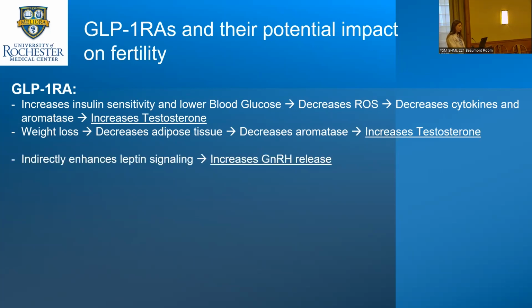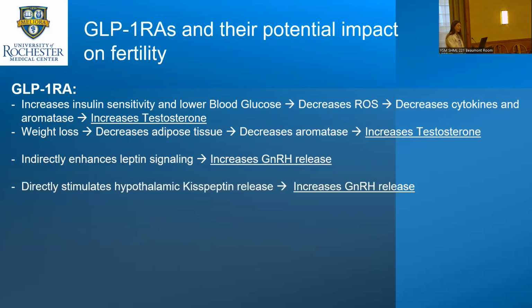increasing testosterone. They directly stimulate hypothalamic kisspeptin, which causes a leptin surge, which indirectly increases GnRH release, and they directly stimulate hypothalamic kisspeptin, increasing GnRH release.